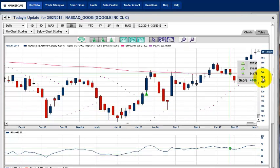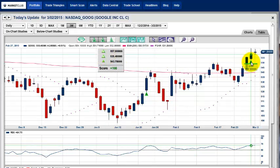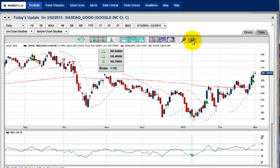Now one thing that happened that I want to share with you is Google gave a buy signal right here, a monthly buy signal at $557.90. Now that is an indication, with the price at $561.23 right now, that this market's made a turn. Let me just show you what we're looking at. I'll just draw a couple of things on the screen for you.